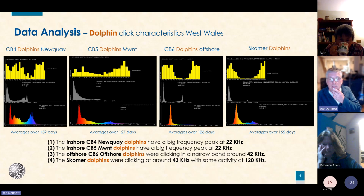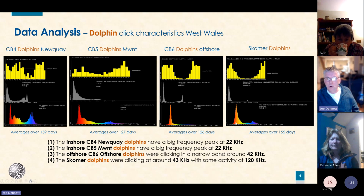There's a whole range of click trains in there, but they were just fixed around that 42 kilohertz. When we go down to SWME, again, a really popular frequency, 43 kilohertz there. There is a little bit at about 120, but really strong peaks down that lower end. Again, these are averages over 155 days, 126 days. So that's really habitual behavior.